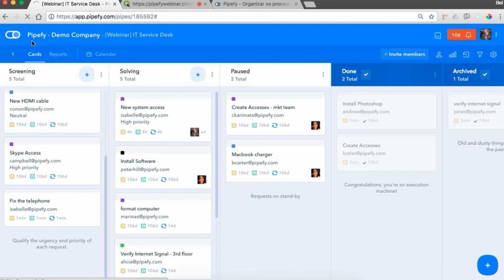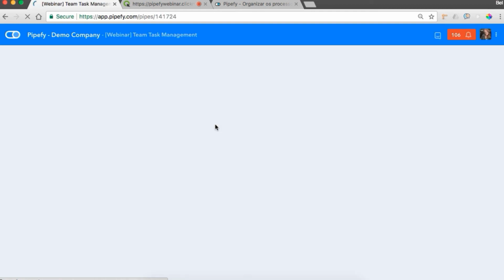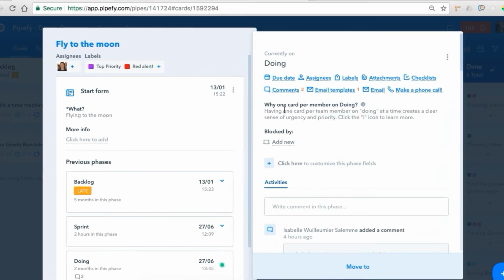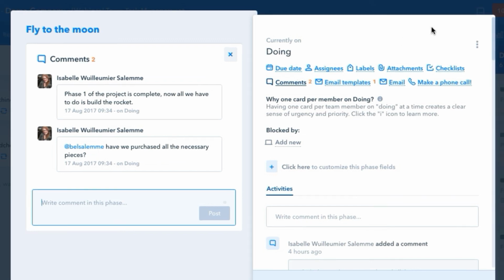Last but not least, we'll check our team task management pipe and see how those comments look. So let's say we have a very difficult task, flying to the moon, and then we added some comments because me and Anna are working together in it. So here's the first comment, and on the second one, I mentioned myself so that I would be notified to check this card later.